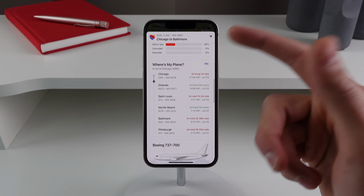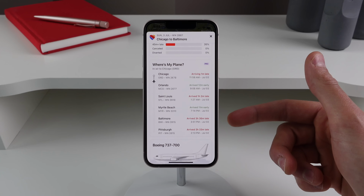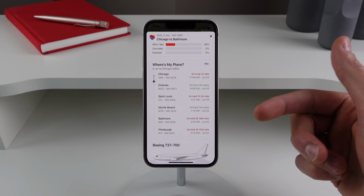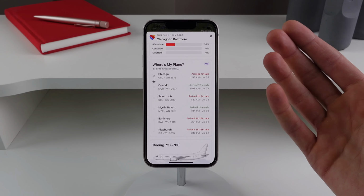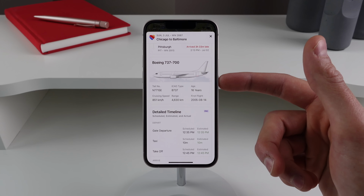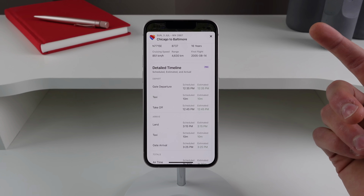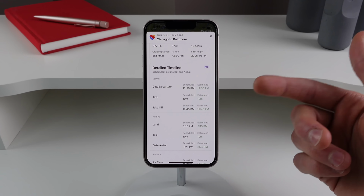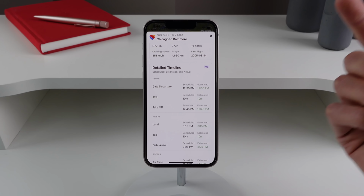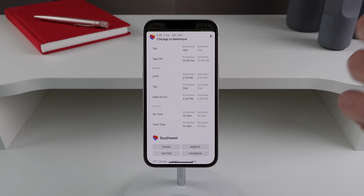And you can also see, based on the tail number information of your plane, where your plane has been. So you can see this plane went from Pittsburgh to Baltimore to Myrtle Beach. This plane's been everywhere, it looks like. You can also see the age of your aircraft, and you also get a detailed timeline of your flight, including how long you're going to be sitting in your seat, whether it's taxiing or in the air. So this is hands down one of the best flight tracking applications available on the App Store.